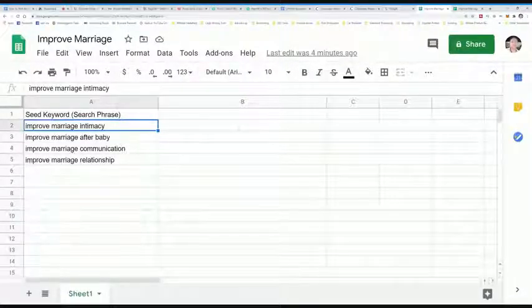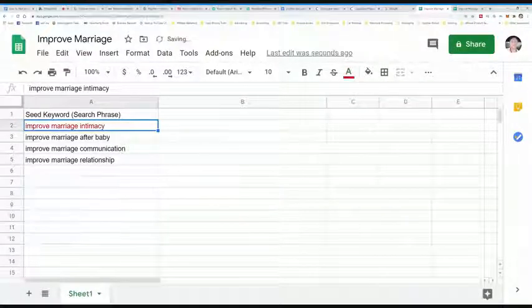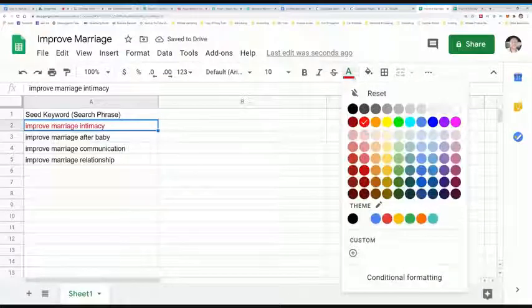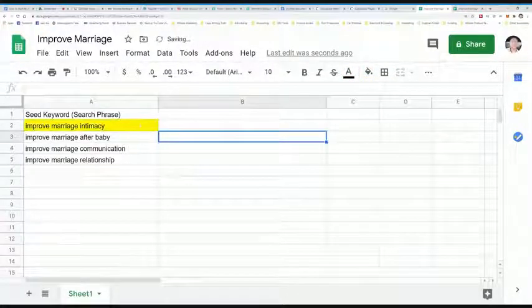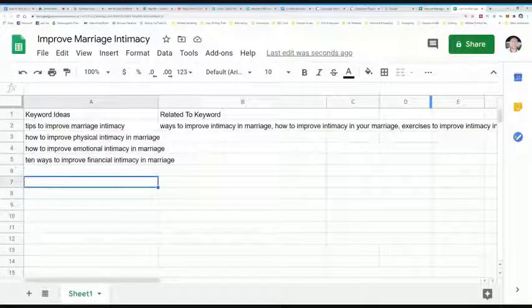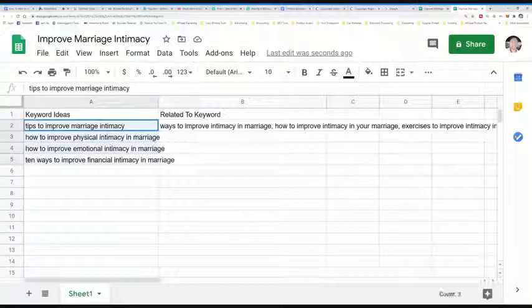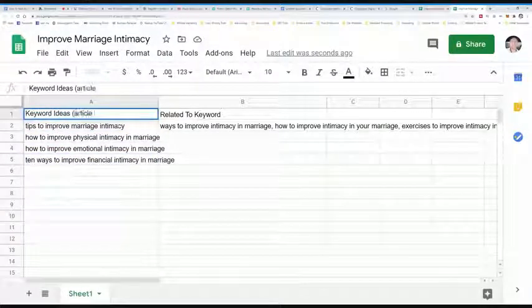Okay. And then once we dig down as deep as we can, we can highlight this in red, or we can change the text, or we can fill the color, or track however we want to track. So I just highlight that, showing that we've pretty much exhausted that specific search phrase. We've got other keyword ideas, which again, these are going to represent other specific articles, right? Article ideas that we can write.